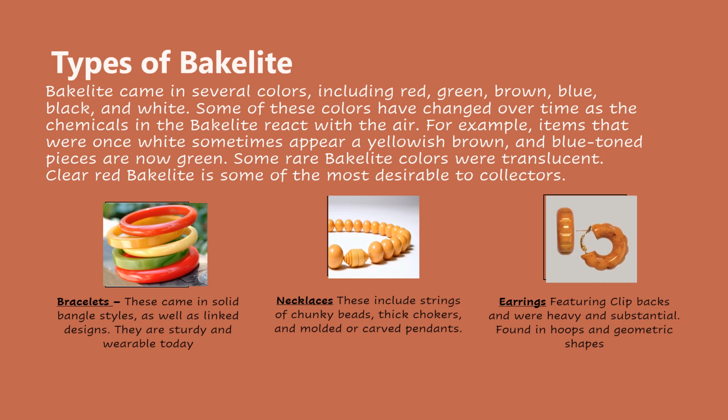No matter what style or color Bakelite jewelry you choose to collect, it's fun to know you're wearing a piece of history. Each item has a story and has been loved by generations before you. Just like with other vintage costume jewelry, this retro appeal is part of what makes Bakelite jewelry turn heads.